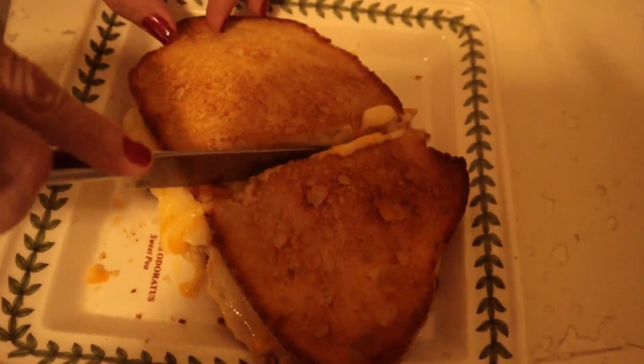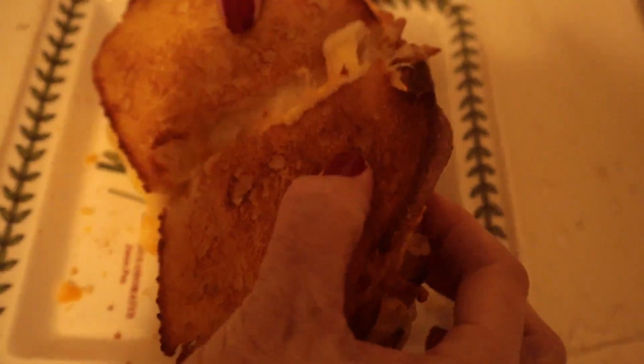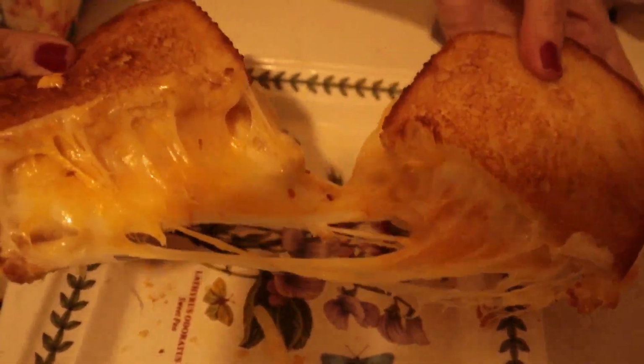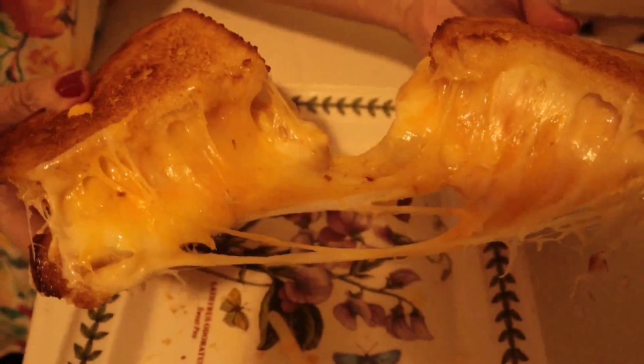Golden crunch. Let's see what we have here, guys. Ooh-wee! Look at that. All that golden deliciousness. Cheesy cheese and crispy golden perfection, air fryer grilled cheese. Wow, let's give it a try.